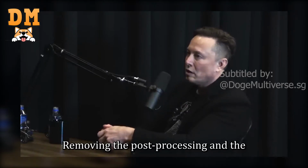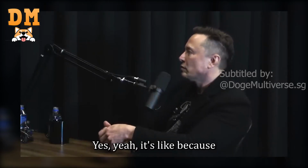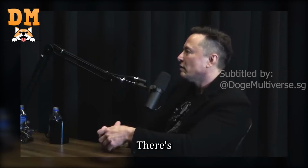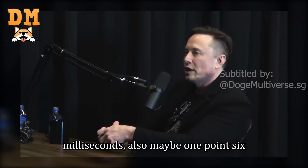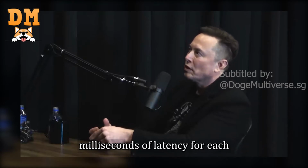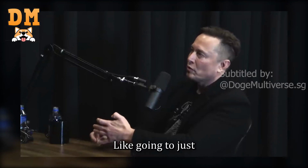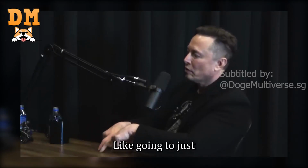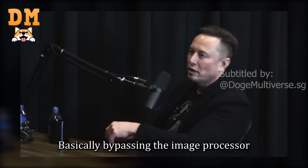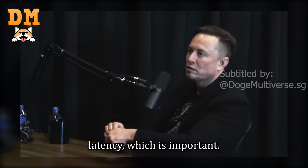From removing the post-processing on the image? Yes. It's like, because we've got 8 cameras and there's roughly 1.5 milliseconds or so, maybe 1.6 milliseconds of latency for each camera, so basically bypassing the image processor gets us back 13 milliseconds of latency, which is important.